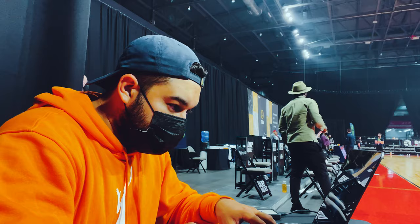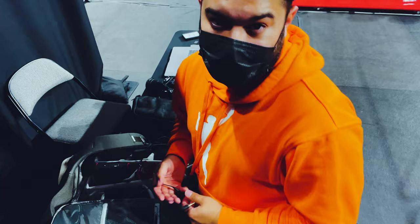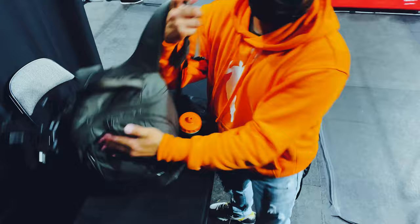I always tear my gear down before I get to the car because I'm trying to make sure I have all my stuff and don't forget anything because camera gear is expensive and you don't want to lose it. Done. Let's get out of here.